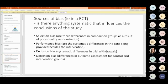Performance bias is important. Are there differences in how treatment or care is being delivered to the patient? And that can be quite difficult to pick apart. Exclusion bias is a really important thing to look at, and lots of trials don't really present how the patients have withdrawn from the trials and what the reason for withdrawal was, and that then comes down to intention to treat analysis and that type of thing. And detection bias. So this is how you're measuring your outcome assessment and whether or not you're measuring a true effect.